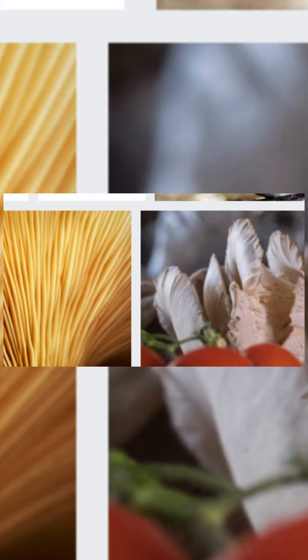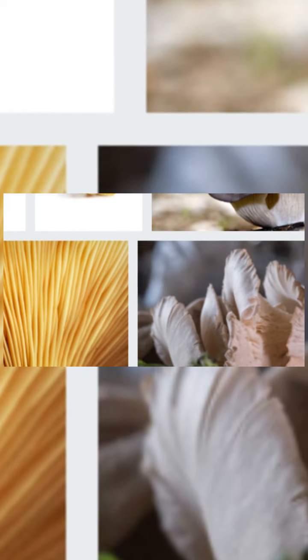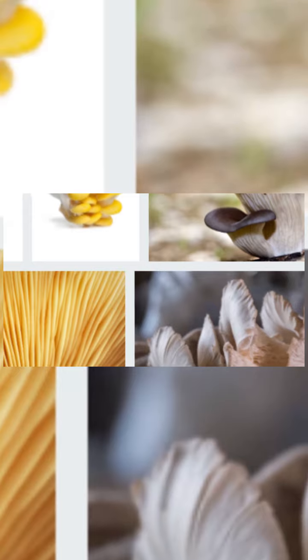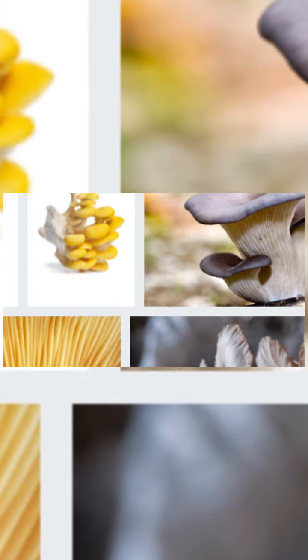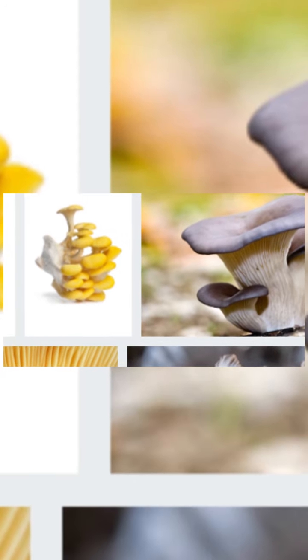If your log is a freshly cut tree, its moisture is sufficient, but if it is a dry trunk, you can soak it in water to moisten it. Place the oyster mushroom seeds wrapped in straw into the holes you dug and wait for an average of 20 days. At the end of the waiting period, you can collect mushrooms.